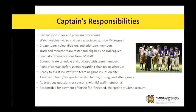As a captain, your responsibilities are listed on this screen. While all these are important, the key ones to focus on are keeping up with communication from our staff. We will consistently be sending out emails, texts, and even the occasional phone call, so be prepared to take that information and respond to our staff, as well as relay pertinent information to your team. You will also need to keep track of your team roster and utilize the eligibility guidelines listed on IM leagues to make sure all of your players are good to go before we get to games.